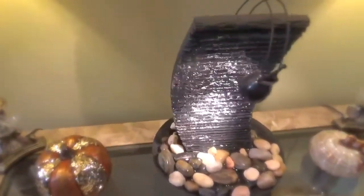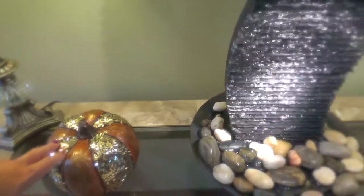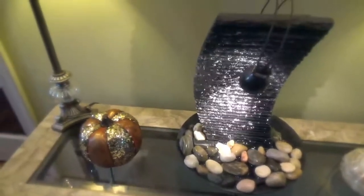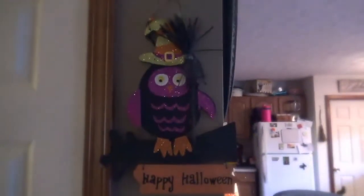And then these pumpkins over here. This one is from Hobby Lobby. And wow, I can't remember. I think they are from Hobby Lobby. But anyway, I think that is about all I have, you guys, of fall in my house. This little sign here says Happy Halloween. And like I said, I didn't do too much this year for fall decor. I guess I'm a bit lazy, but I just really didn't feel like doing much.